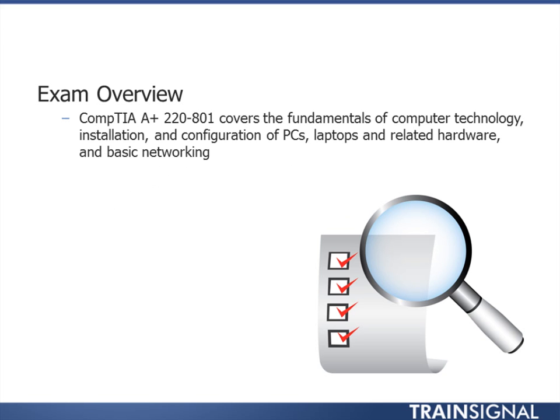We've gone through the specifics as far as how many questions, how long you get, all that good stuff. But what is the exam itself? What does it cover? Well, not only what you see on the screen right now, but what I'm going to have over the next few pages is literally straight from the CompTIA website and their exam objectives. Okay, so I'm going over the literals with you right now, and this is stuff straight from CompTIA. And that is the CompTIA A+ 220-801 exam covers the fundamentals of computer technology, installing and configuration of PCs, laptops, and related hardware, and basic networking. Okay, so that is what this exam generally covers.